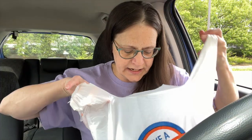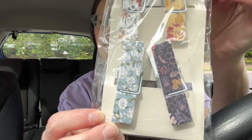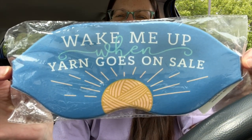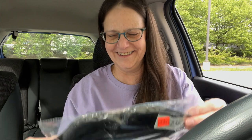Other than that, I didn't buy any more yarn. I did buy a lot of the clearance things that you saw me looking at. Here's some pretty clips. I don't think I filmed these. These were on clearance for 99 cents. Aren't they pretty? Check this out. This is cute. This was $2.49 on clearance. I can't believe this stuff was still there on clearance. It's a sleep mask. Wake me up when yarn goes on sale.